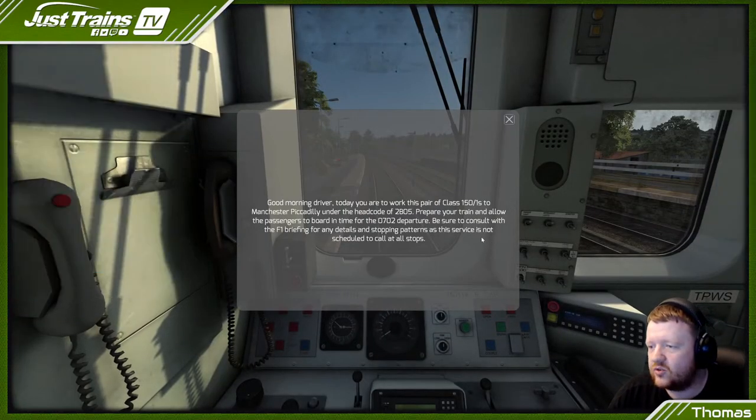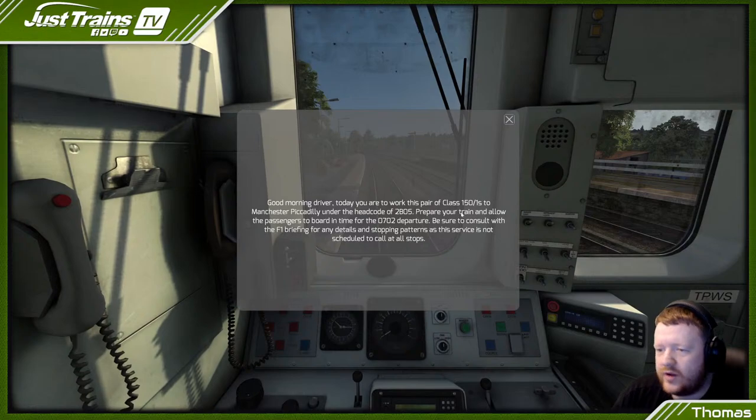Good morning, driver. Today you're going to work this pair of Class 150/1s to Manchester Piccadilly under the head code of 2B05. Prepare your train and allow the passengers to board in time for the 0702 departure. Be sure to consult with the F1 briefing for any details on stopping patterns, as this service is not scheduled to stop at all stops.